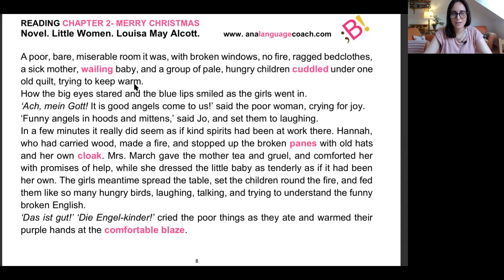How the big eyes stared and the blue lips smiled as the girls went in. Ach, Mein Gott. I think I said it right because I've been checking. I don't know German at all. But this is kind of, ach, yes, ach, Mein Gott. It is good, and angels come to us, said the poor woman, crying for joy.